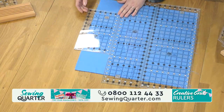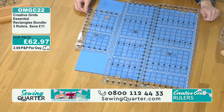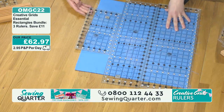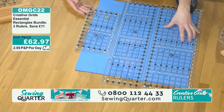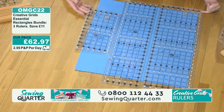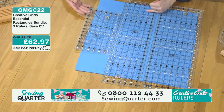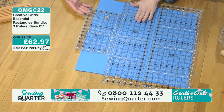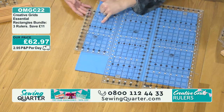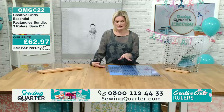Now, for the first time ever, hang on, I'm just going to move that so you don't get the flare off the lights. You're making a saving of £11, but if you're just starting out, this is a brilliant bundle to go for. So you've got your nice big wide one, if you're doing nice wide strips, that's your 8.5 inch one, fabulous. Then we've got our slightly narrower one, which is great to have if you're cutting narrower strips. That's your 6.5 inch one. And then this one, such a handy little size, 12.5 inches by 6.5 inches.